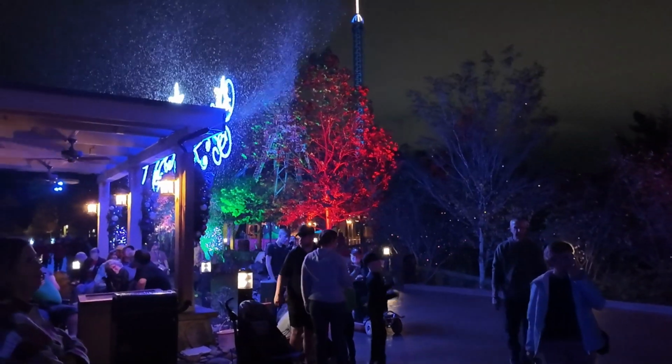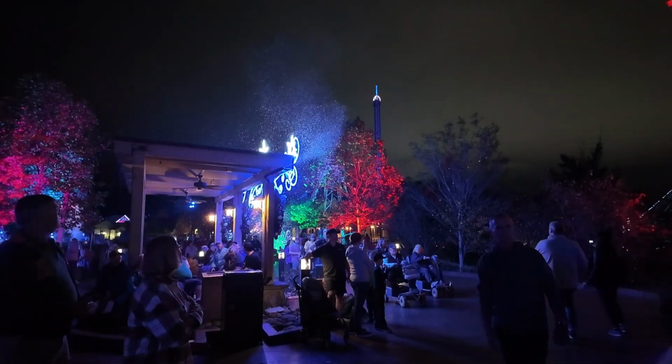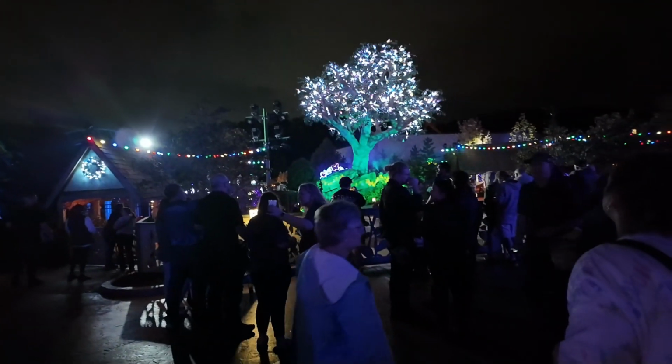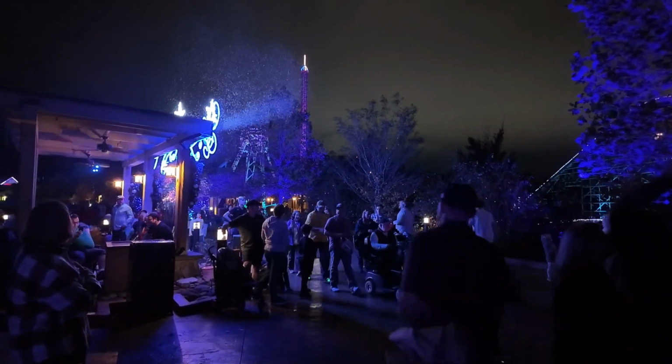So here's one of the areas that they blow the snow. It's supposed to be Snow in the Grove. Well, this is the snow. That's the Grove. That's a big difference.